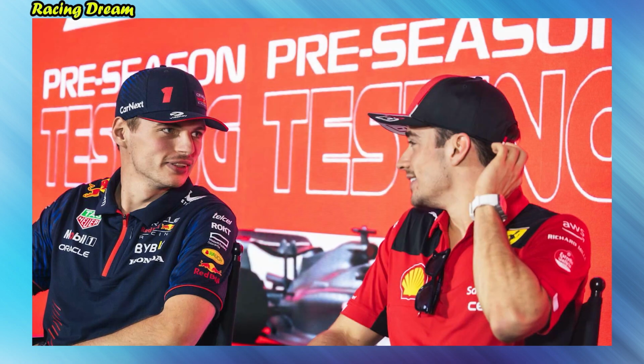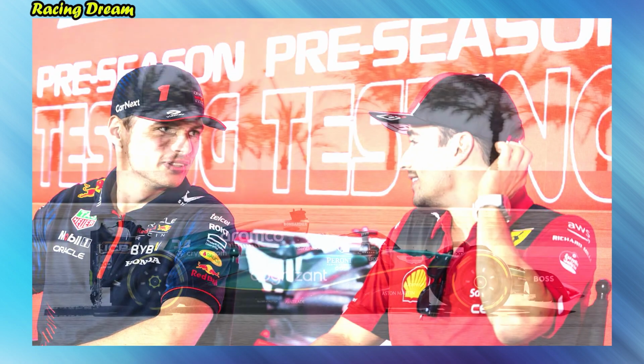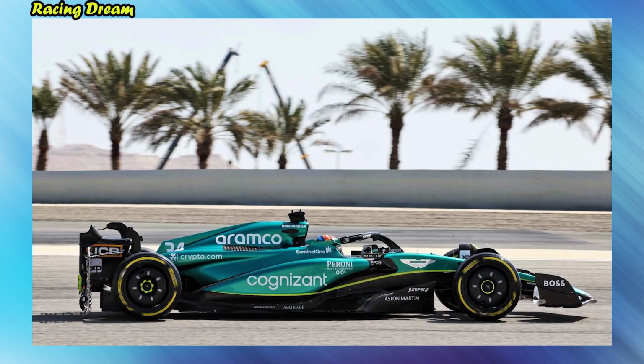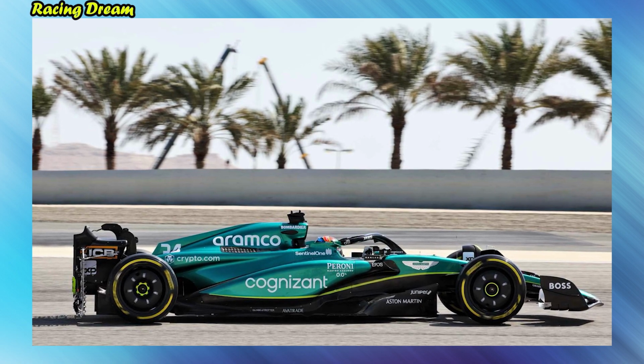Generally, the tests were extremely positive for Red Bull, but even so, I don't think there will be any gap between Red Bull and Ferrari in terms of one-lap performance. And of the other teams, Aston Martin will be the dark horse of the season. The whole paddock looks agreed with this idea.